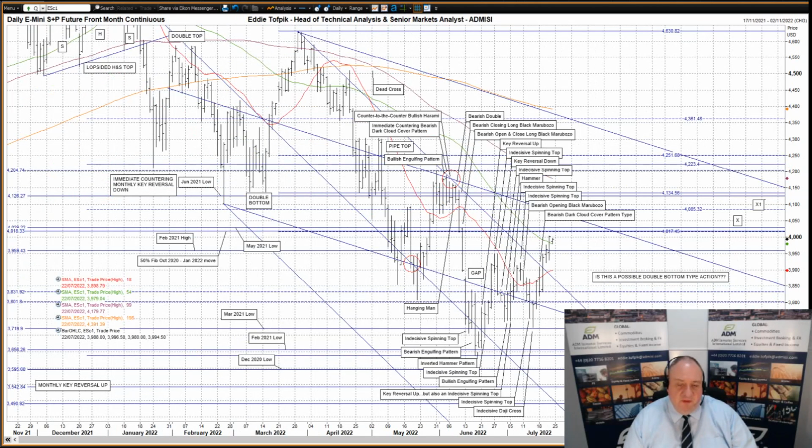US Mini S&P futures. Third bullish white soldier yesterday, and a significant one, as it was the first move above the declining short medium moving average, currently at 39.79, since mid-April, and also the first close above the short medium moving average since early April. It was also the second consecutive close over the February 2021 high at 39.59.